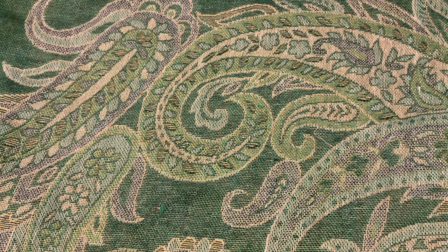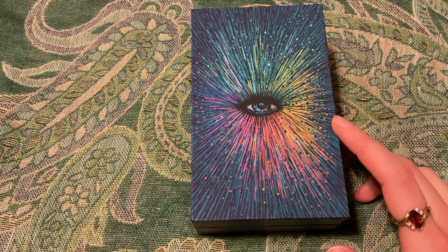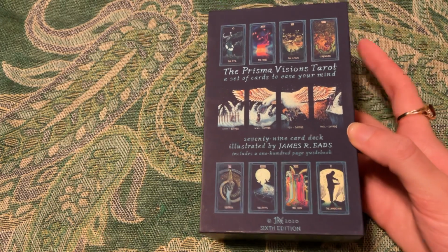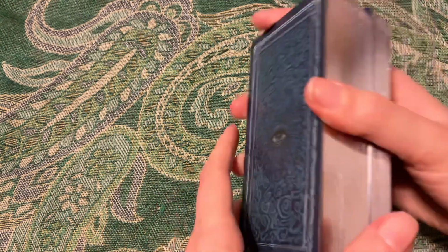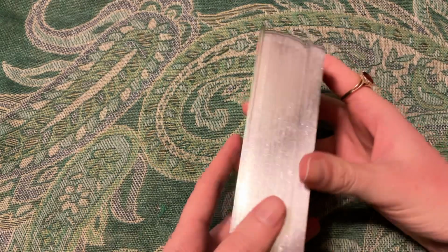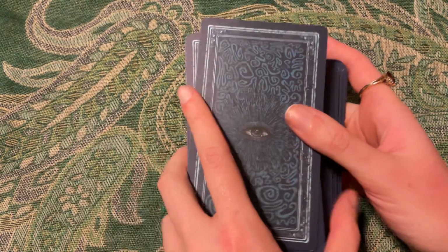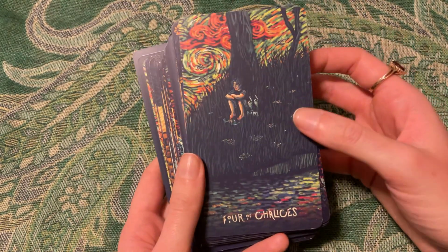So next we have another favorite. This is the Prisma Visions Oracle by James R. Eads. This is the 6th edition of the deck, and I got it off of the Kickstarter campaign that he did for the Cosma Visions Oracle deck. This version has the silver gilding, and it also came with all of the bonus cards. I keep all of the bonus cards in. I really, really enjoy reading with all of them.